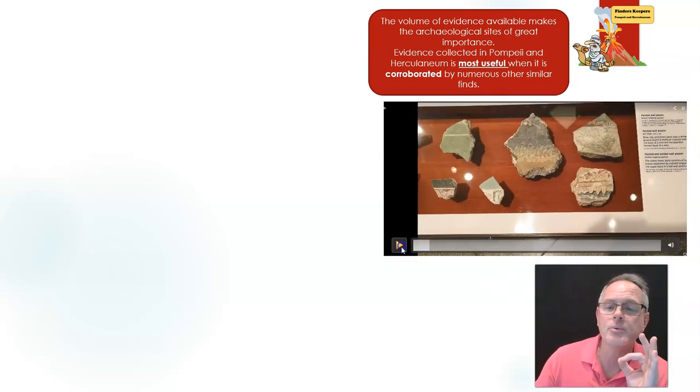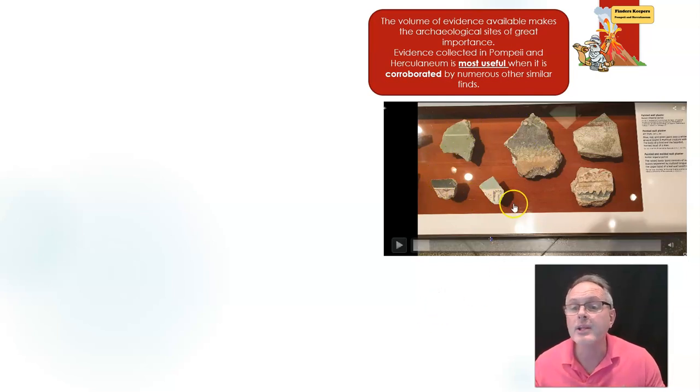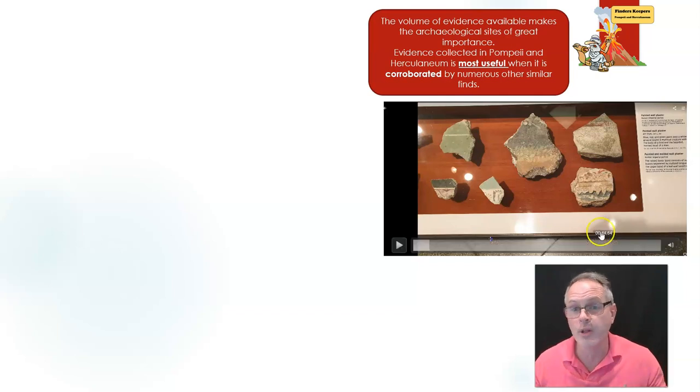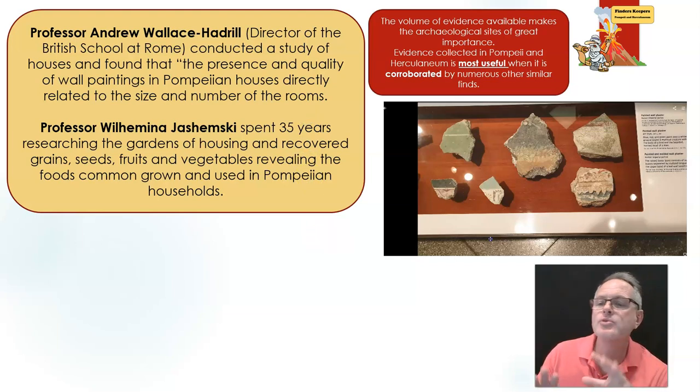The volume of evidence, and I'll just hit pause because I didn't want to start that yet. The volume of evidence that we get from Pompeii and Herculaneum makes the archaeological sites really very, very important. The evidence in Pompeii and Herculaneum is particularly useful when it's corroborated by lots of other similar finds in the area. So in a moment, we'll actually have a look at some of the plaster work that is actually from Pompeii. And what I'm showing you here is from Pompeii. I don't think you can quite read the labels here, but everything that I'm showing you in these videos from the University of Pennsylvania are essentially in an American museum, taken from Pompeii or Herculaneum or nearby areas around Vesuvius.